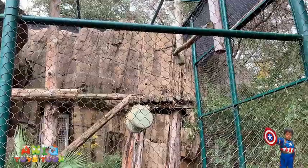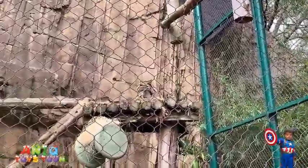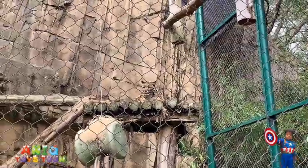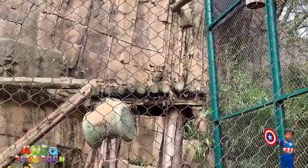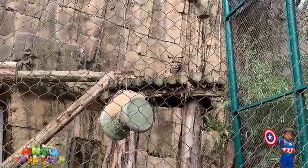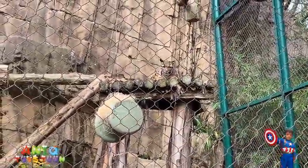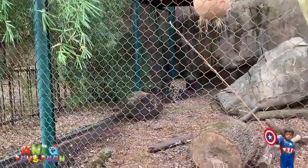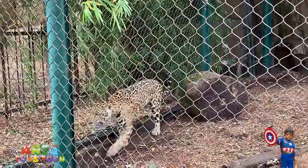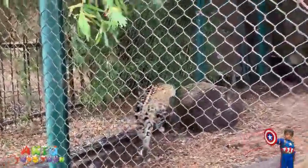Alright, so we just saw a leopard. I don't know if you guys can see it or not, but here is the leopard. Do you see it moving? You see that leopard right there? This is the leopard, guys. It's called a clouded leopard. Hey, we have the cheetah right here with us. Hello, cheetah. That's a beautiful cheetah.